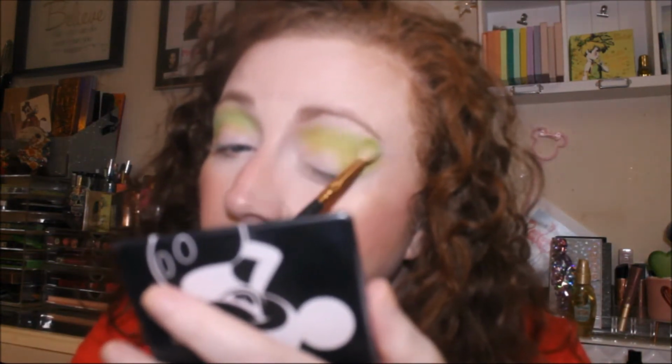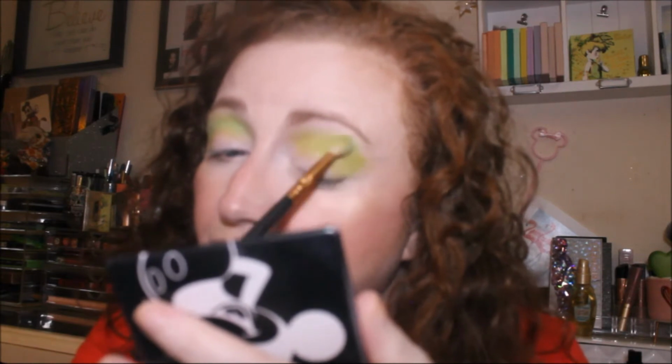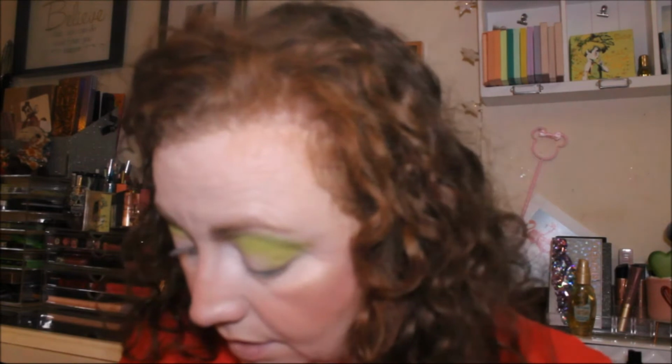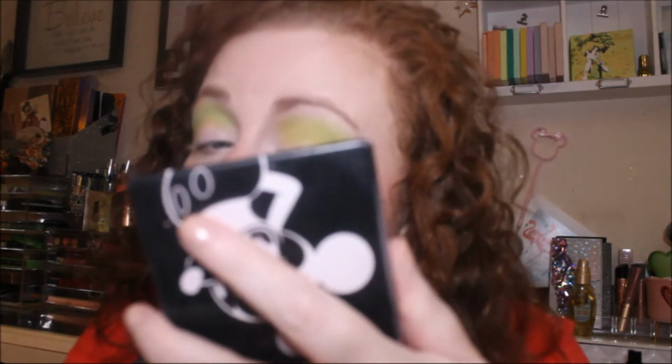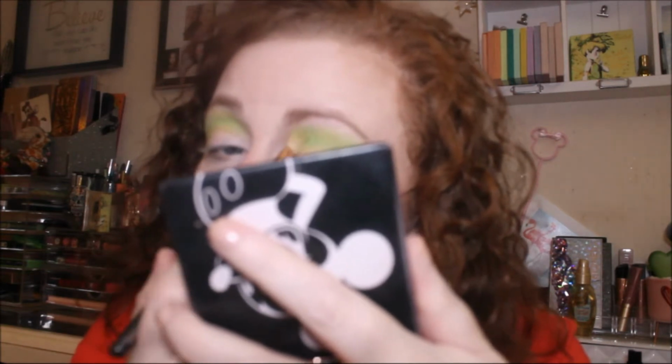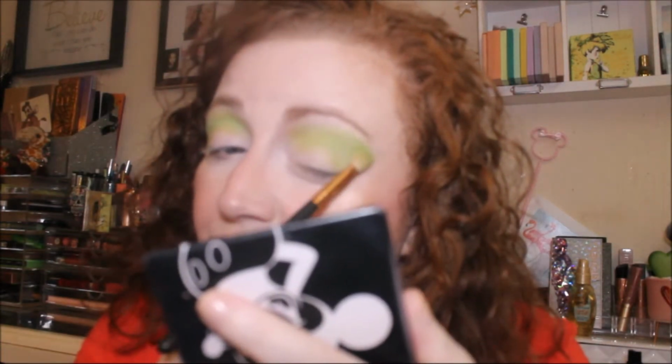So we're going to do one more look with this palette tomorrow, and then I've got the Natasha Denona palette to use. And then we can shop my stash again. I've not used the Kaleidos one yet, but I feel like I'll keep that in for another rotation. I didn't think I'd get to all the palettes. I pulled away too many.